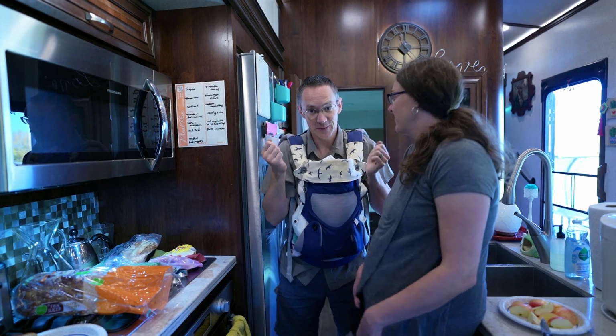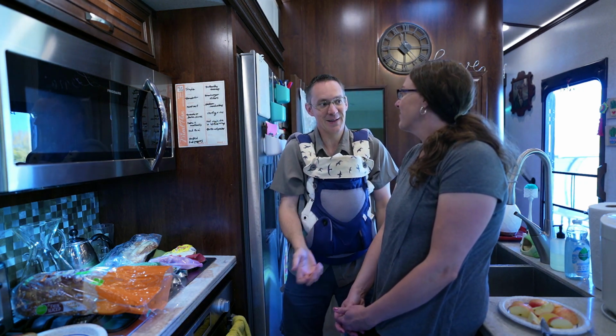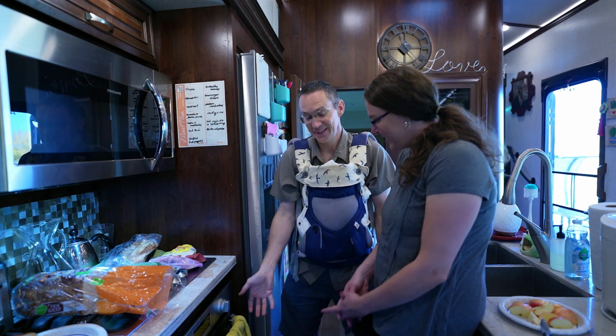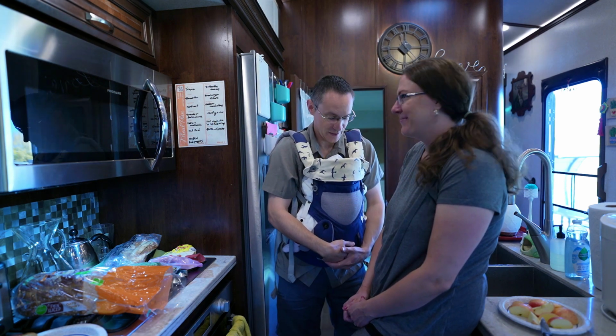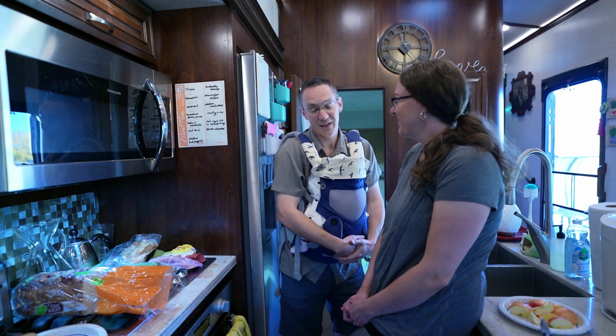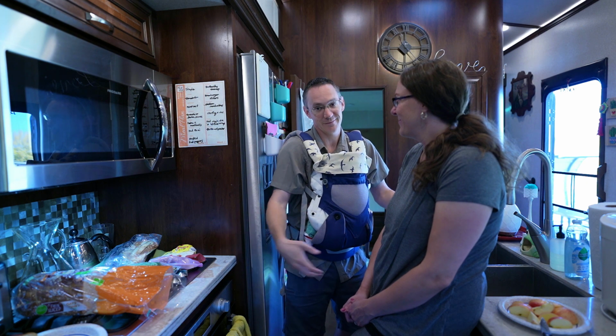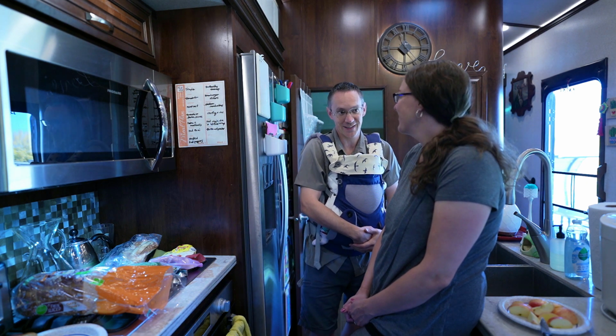The carrier works really well when you're up and about. I do notice though, the moment I sit down, she tends to wake up. The best way to do this is to transfer her to the pillow. So fingers crossed she actually transfers, but she will oftentimes lay on the pillow in my lap at my computer for quite a long time. So I think that's what we're gonna try.